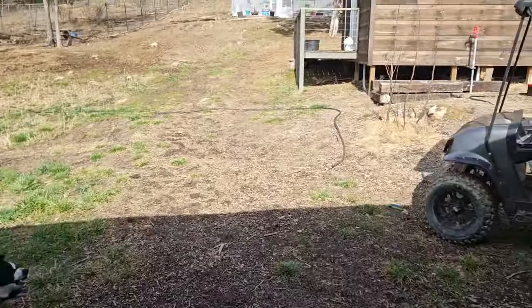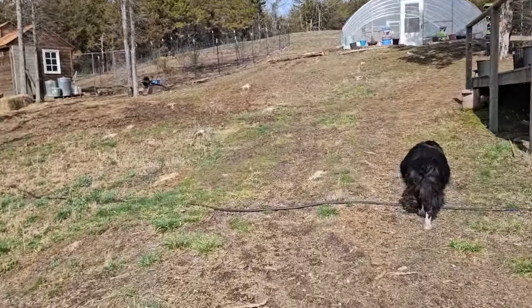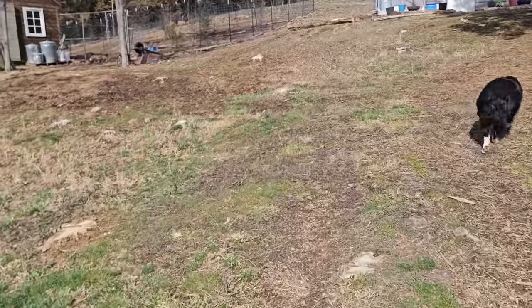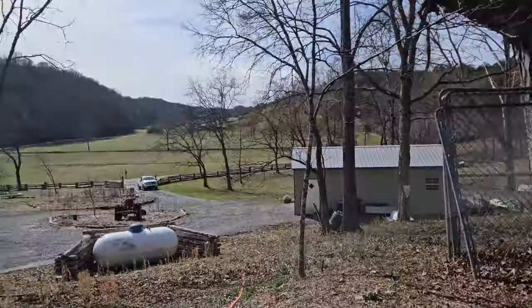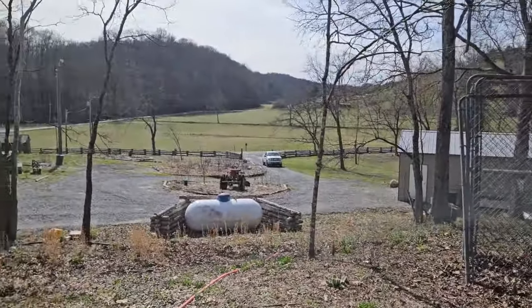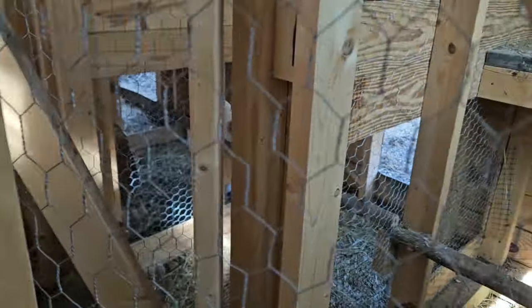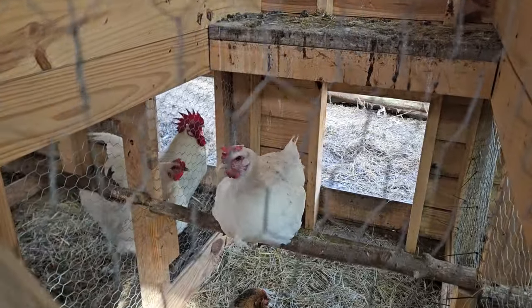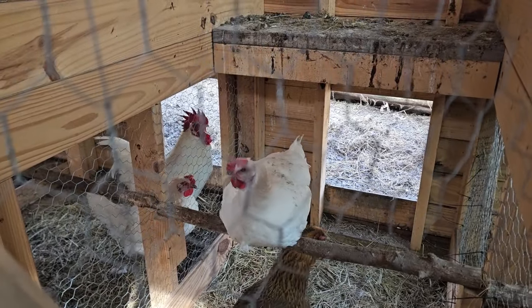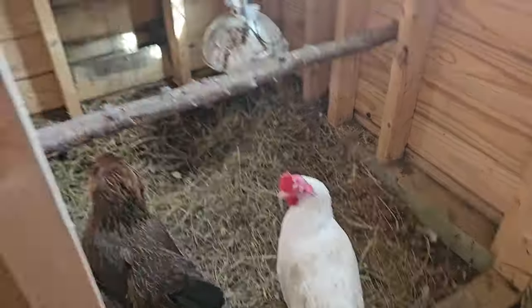All right, let's go see if we can gather our last egg for the incubator. Just sneak in there and get one. Let's see. Hello, everybody. Who's in here? Who laid an egg for me? Was it you? Did you lay an egg for me? I'm gonna get one. What about you? Did you lay one? They're a little dirty because we've had so much rain.